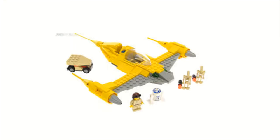I would have preferred they maybe fleshed the set out a little bit more, or added, I don't know, maybe 1 more minifigure, and then just got rid of that little side droid. I mean, you can't really ask for much more for $20. So yeah, that's why I put this one at number 9.